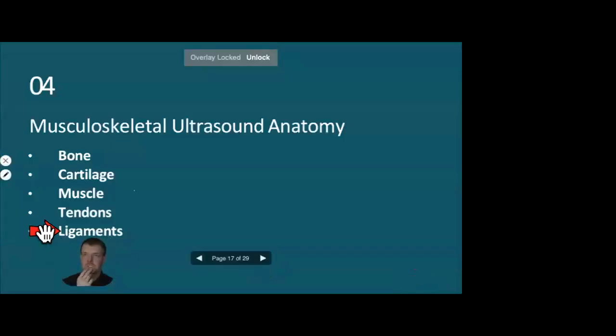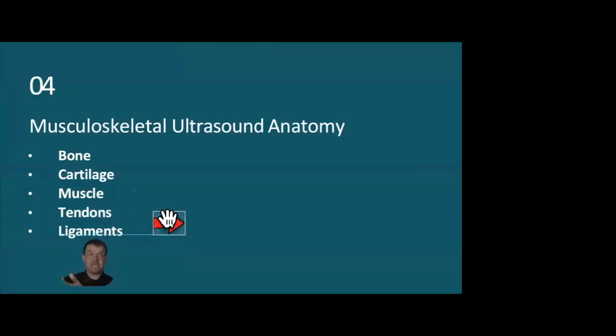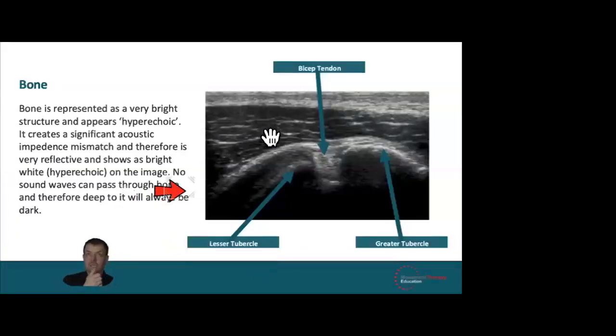Okay, so very quickly, because I'm just conscious of time, and you guys listening to me go on and on. I have got some videos of me scanning things, so I'll show you what I do. But before we do that, it's useful to know what different structures look like, or what they should look like when they're normal. So we're going to have a look at bone, cartilage, muscle, tendon, and ligaments, and what they should look like. Okay, so bone should be really bright.